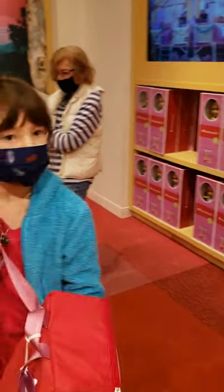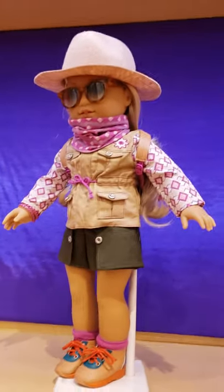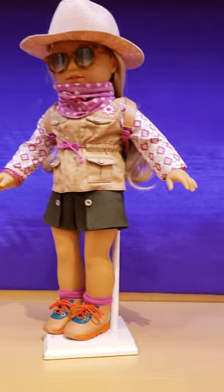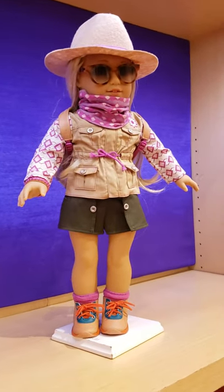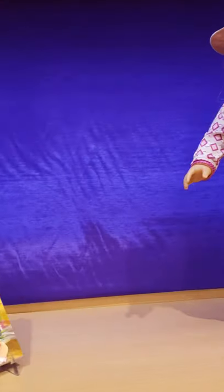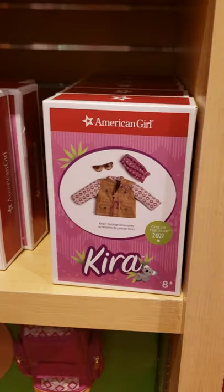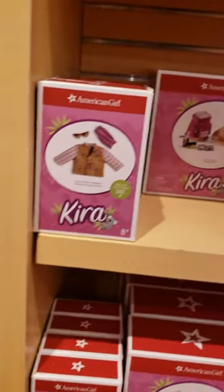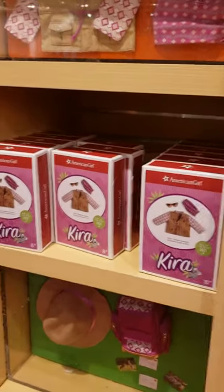Oh, look at her! The outfit that you love so much, right? Let's take a look at that. Oh, that looks cool. I like her sunglasses. They're very cool. Oh, sweetie, they have the jacket. Oh, I didn't realize that. And the sunglasses. I thought you couldn't get that. Yeah, you could. Oh, that's cool.